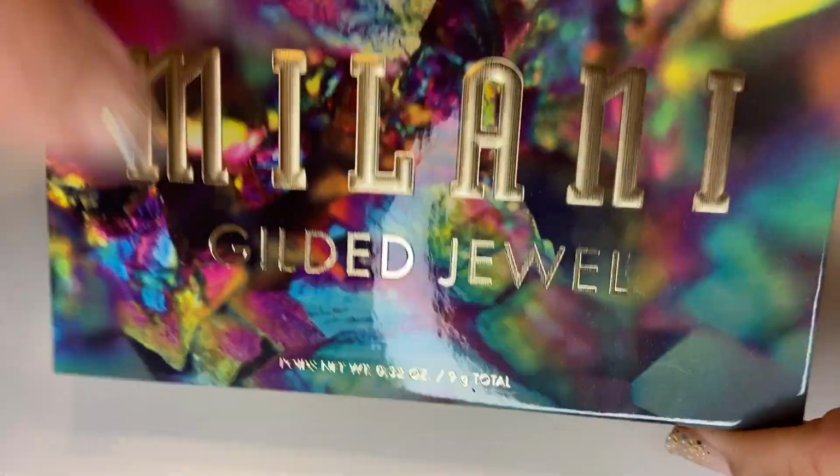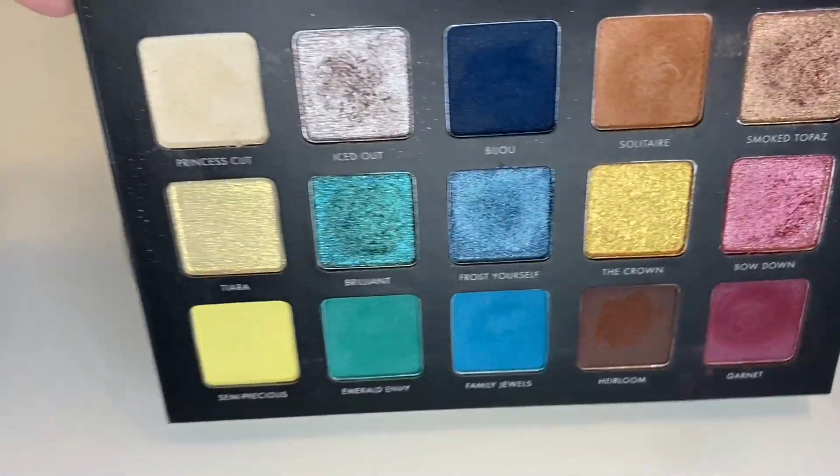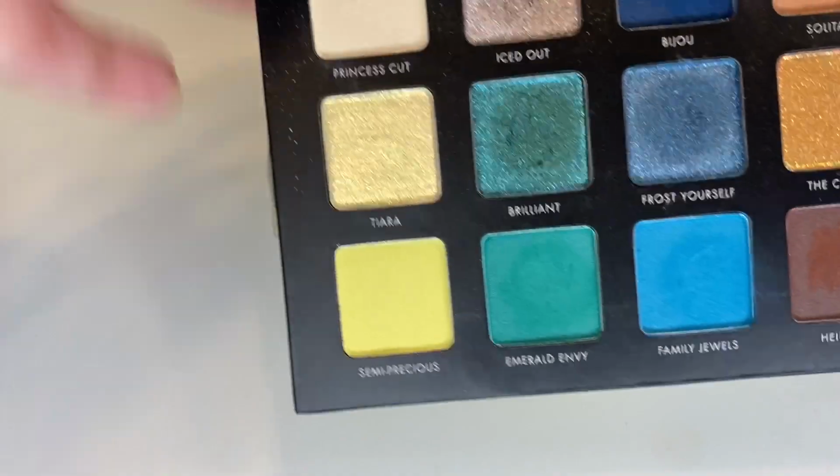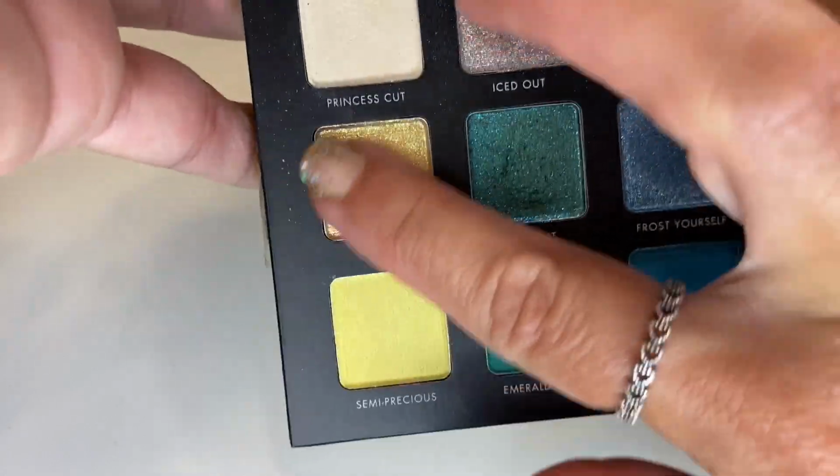Then here's the Gilded Jewel. Again, beautiful shades. This is a really, really fun color story. So, let's see. I don't think I've done Tiara. Let's try that one.